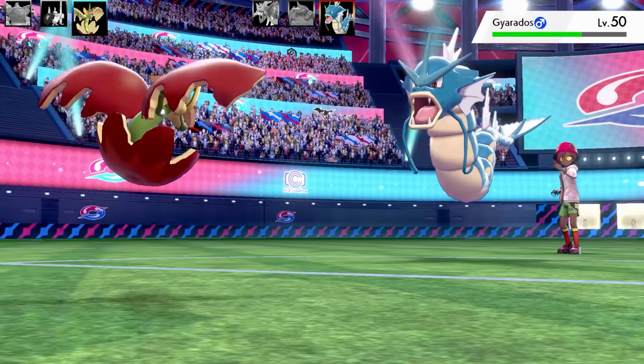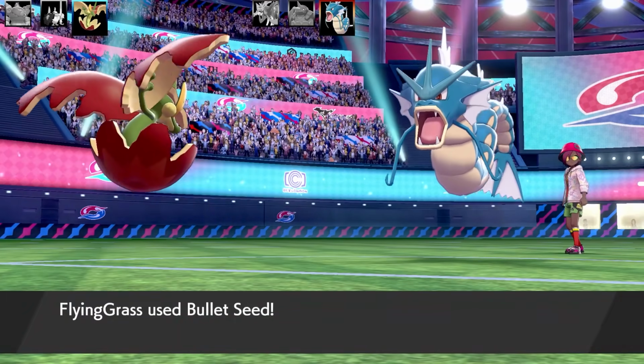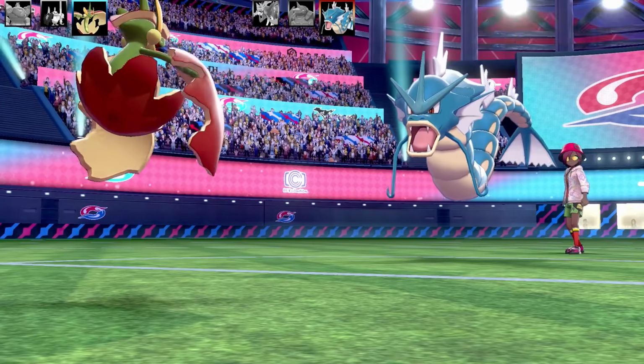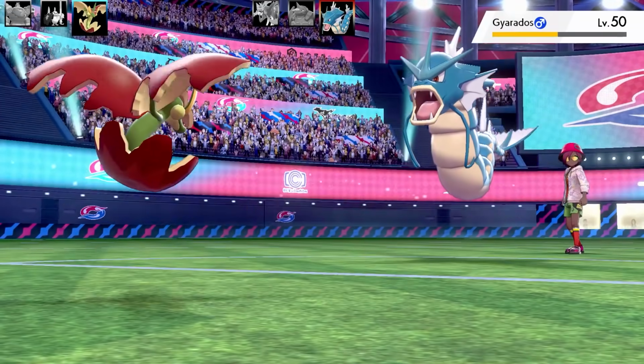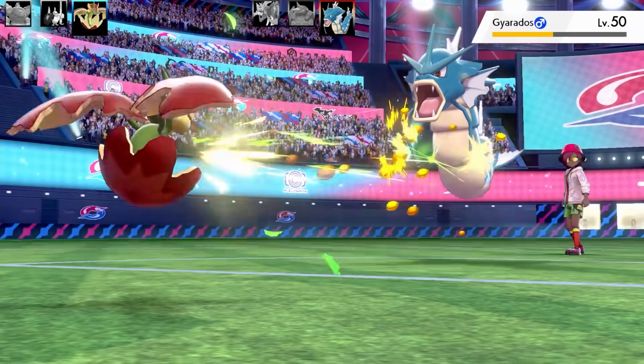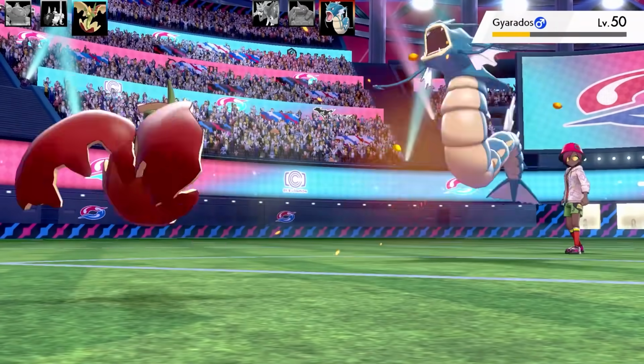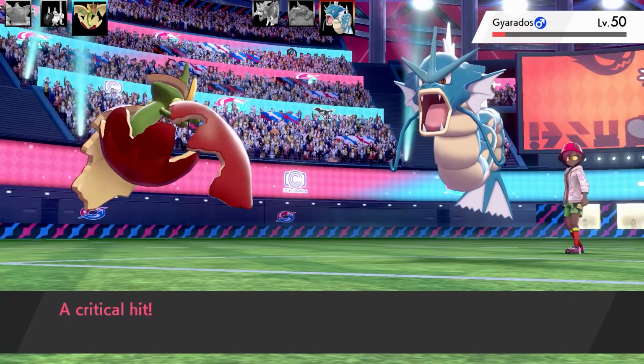It's going to be a special Gyarados with Hurricane, and it misses. This is going to give me a prime opportunity to go for yet another barrage of Bullet Seed. So that was the 5th Bullet Seed right there. The 6th Bullet Seed. And the 7th Bullet Seed is going to be a crit. It took me 7 Bullet Seed.